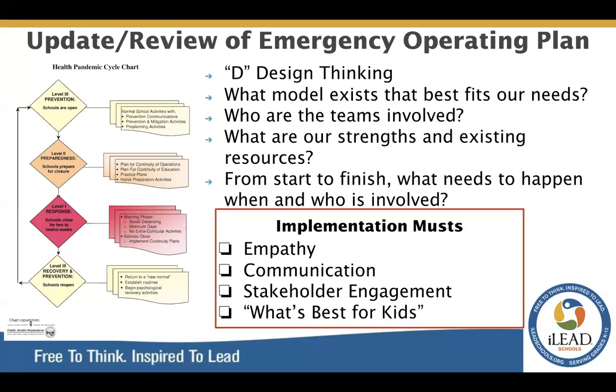Next, we looked at who are the teams that needed to be involved. Technology, curriculum and instruction, outreach, leadership, operations. Who do you need to make your plan successful and have you engaged them? Then, what are your strengths and existing resources? What do you already have that you can start using?